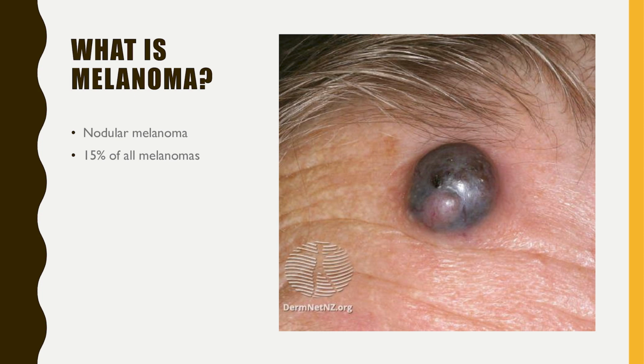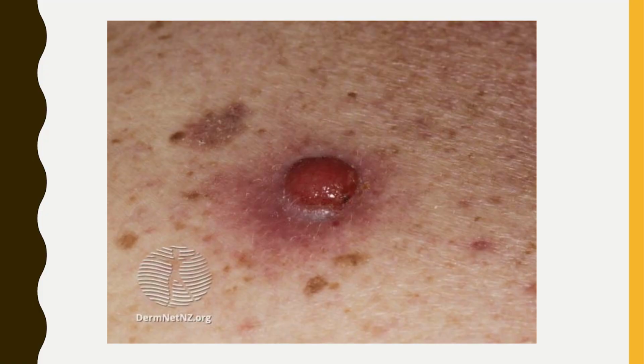The second most common type is the nodular melanoma. This makes up 15% of all melanomas. These tend to be symmetric, smooth bumps on sun-exposed areas. These are only associated with moles 3% of the time. So most of the time, they just grow up on skin with no pre-existing mole. So 30% of the time, though, there's no color in these nodular melanomas. These are called amelanotic melanoma. And because they don't fit the typical picture of what we think is a melanoma, these are often diagnosed late with worse consequences.